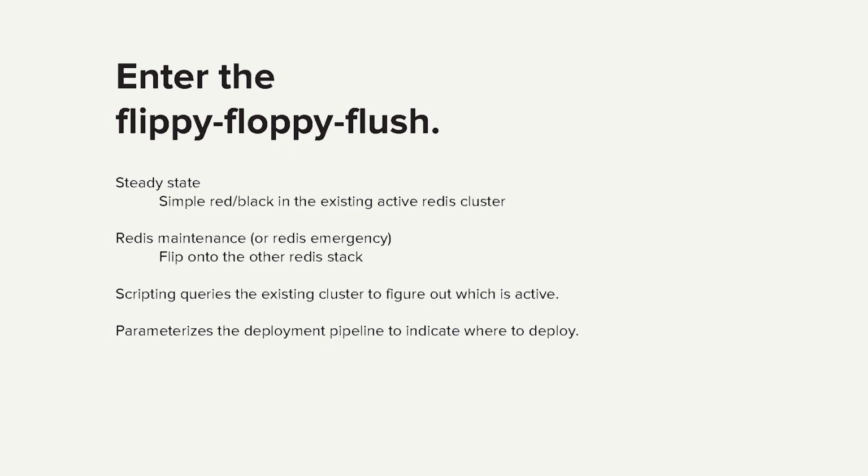In our steady state, we're just deploying clouddriver updates by a simple red-black deployment pipeline. But in the Redis maintenance case or the emergency, we flip onto the other Redis stack and we flush or recreate it so it essentially starts empty. There's a little bit of a scripting call that we use. We make an API call to our Spinnaker API that says what the current stack is: are we currently on A or on B? We just do that by looking at all of the clusters in clouddriver, and if we see a bunch of dash A's and no dash B's, then we know we're currently running on A and we're flipping onto B. We export some parameters out of that scripting call and feed them into the rest of this pipeline. So we have one deployment pipeline for clouddriver, and that can do either our happy path, regular software push, or this full-on flip.